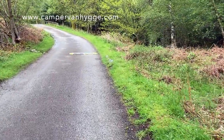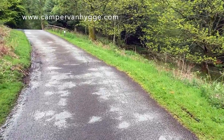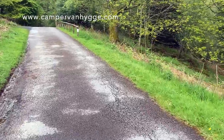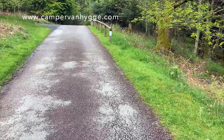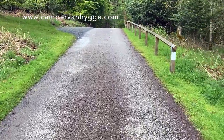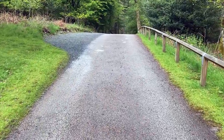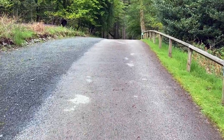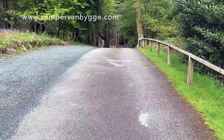I think I said earlier, we're not far from Keswick. It is just outside and down quite a narrow lane, so possibly a bit tight for caravans, but it can be done. It's a road with passing places, really, going through a little hamlet, so it just needs you to keep your wits about you as you come through, and then you drop down through the entrance I showed you.